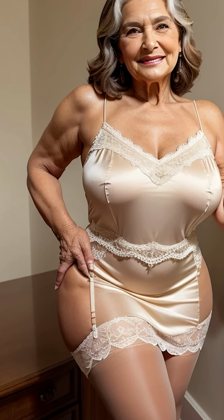Today, we're diving into the world of women's bodysuits and stockings, two versatile and essential items that can elevate any wardrobe. Whether you're dressing up for a special occasion or looking for everyday chic, these pieces offer style, comfort, and functionality.